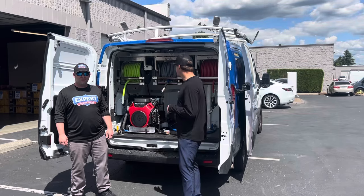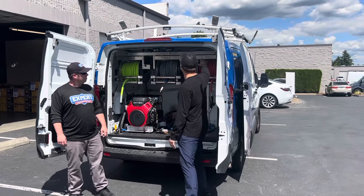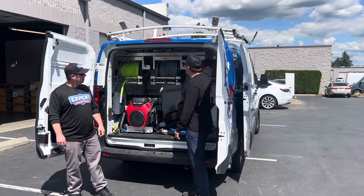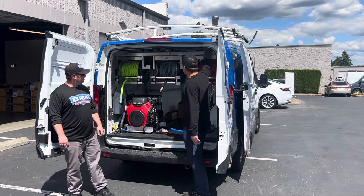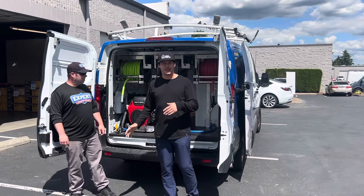Tim, thank you so much for doing another awesome build for me. We have got a custom van build here with an 8 gallon per minute pressure washer. We got this custom welded rack here that holds 3 electric Titan hose reels. This thing is an absolute beast, probably one of the best van builds we've ever seen.